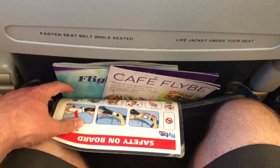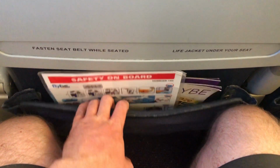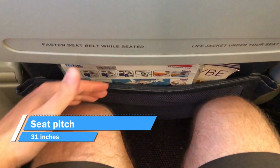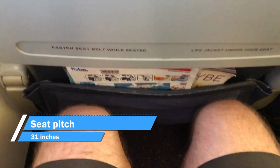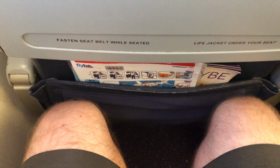Inside you'll find your standard safety card, the in-flight menu, and of course your in-flight magazine as well, but you can pop your own items in there. There's lots of storage space for you. Now, I personally like the Embraer because there's plenty of legroom on board. I'm quite a tall person, but I had no problems getting comfortable on board this flight today.